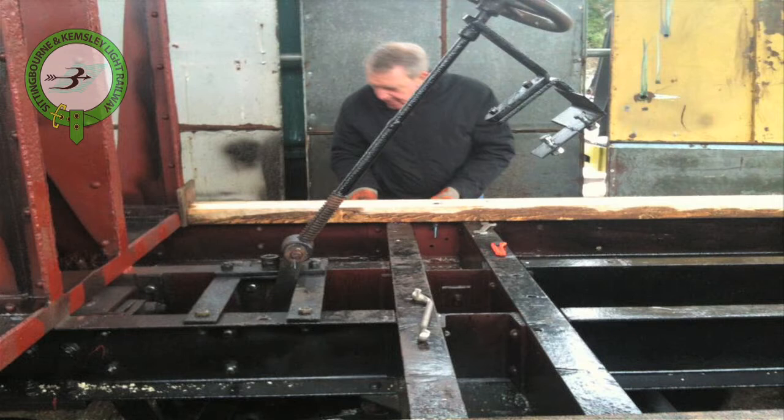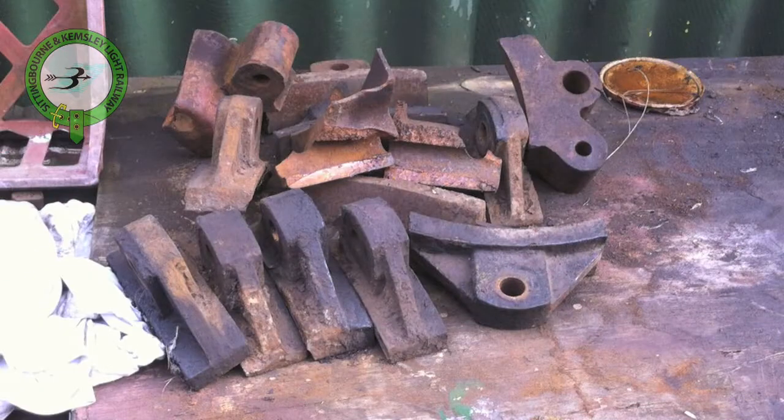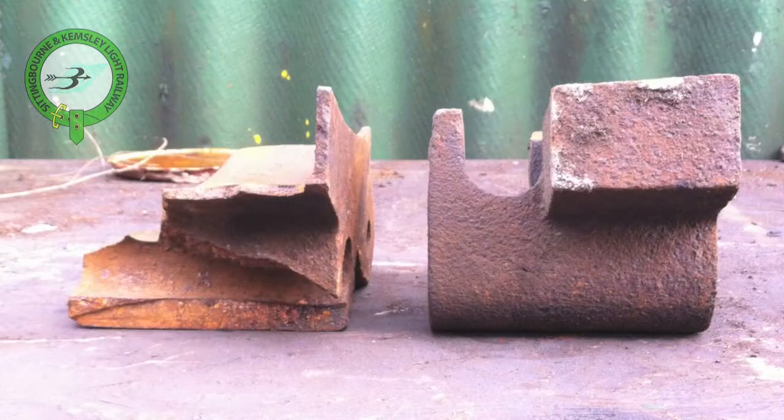The brake blocks have also been replaced on this coach, probably for the first time since it was built in 1957. Here you can see the original and the new brake blocks. Quite a bit of wear.